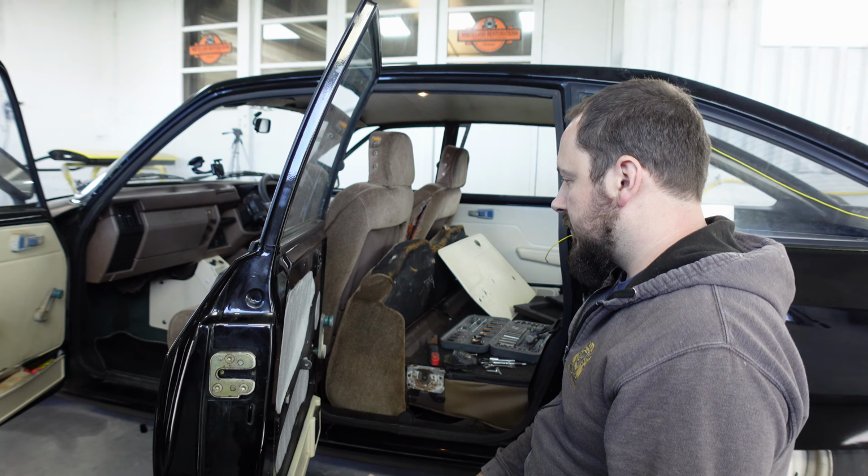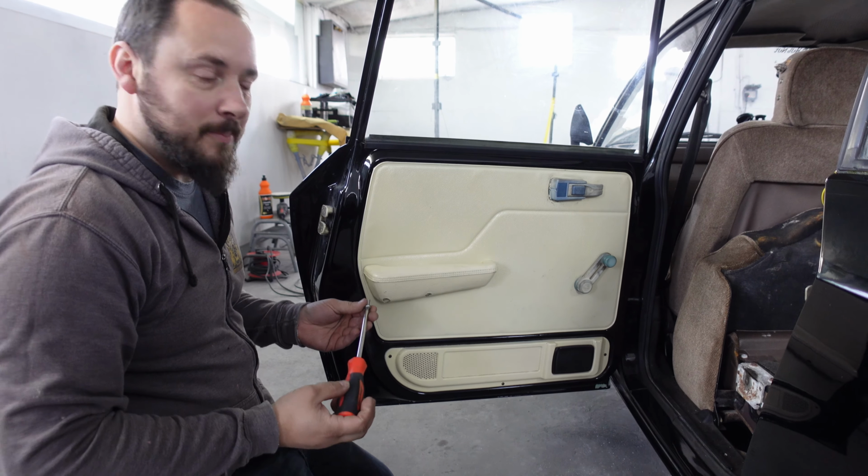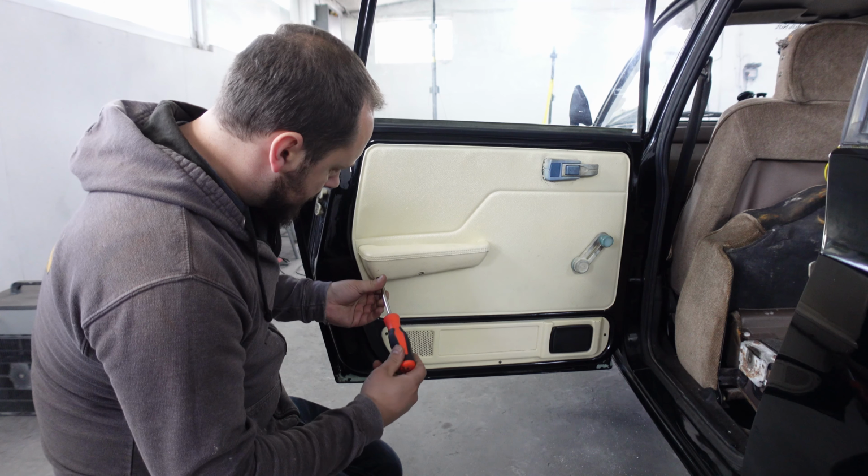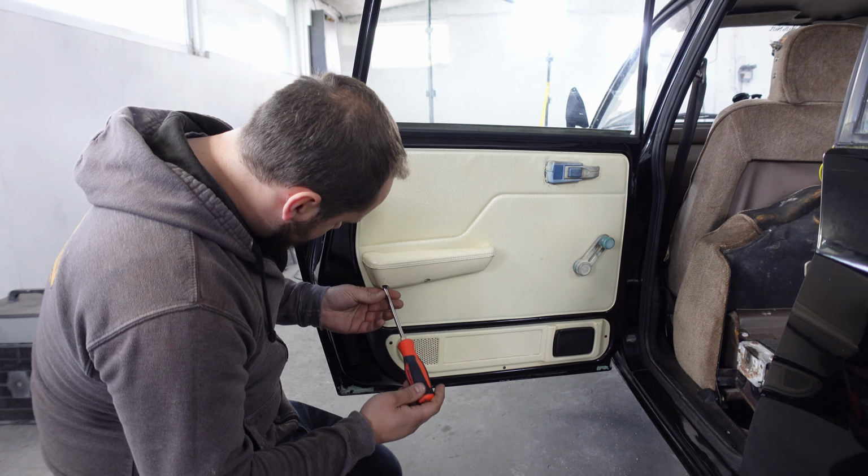Right, we're back from the grinder. We have taken a good 10mm off the length of this bolt. I've done the other one, it's already inserted. As you can see, the rest of the door card has magically appeared. Poof. So let's get this thing back in there. And then test the window opening, I reckon.